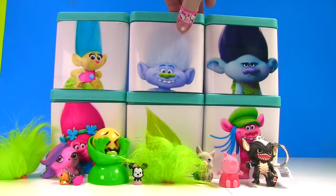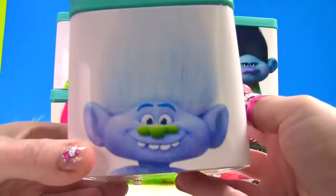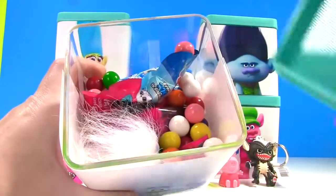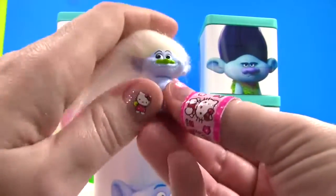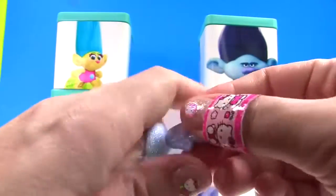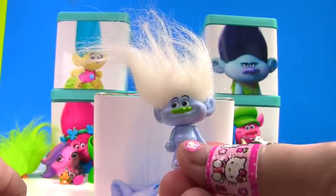Up next, one of my favorite trolls is Guy Diamond. Look at him. Oh, he looks so cool. And what does he have for us? Ooh, lots of colorful gumballs. And I see some hair. It is Guy Diamond. Look how cool he is. He's super glittery. He has his awesome hair. Woo! And he's going to shake that hair, shake that hair.